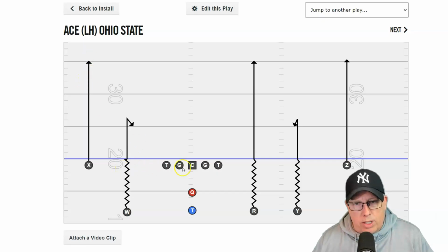So let's continue with our play here. So we're at a quad, so he's going to come over here. So you got high, low, right? So let's go back to the play.